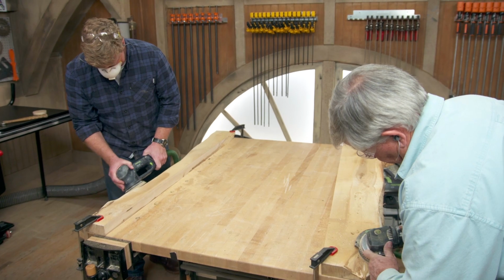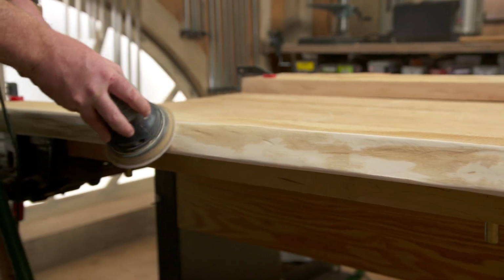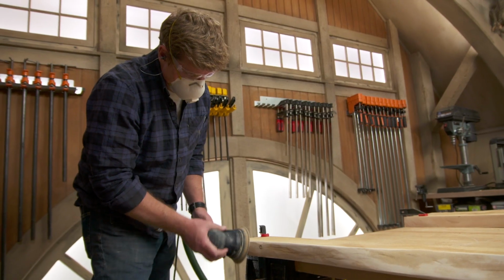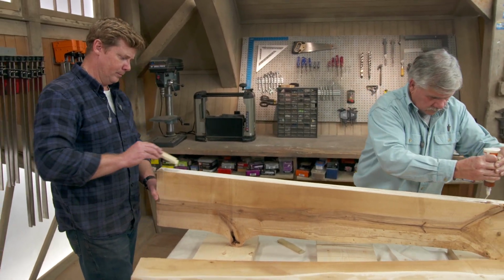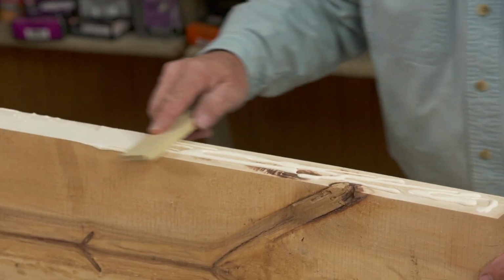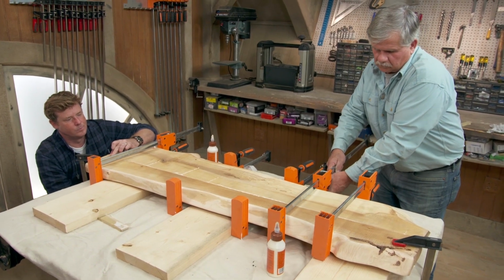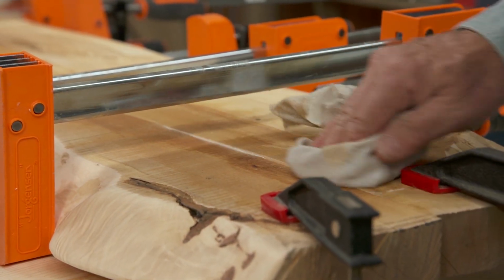All right, we chiseled off the bark, and I think we can clean it up with a grinder, and then after I do that, you can go after it with the sander. I think we'll give it another sand once we get the boards glued together. So that's the next thing we need to do. It's pretty good right there. Good.